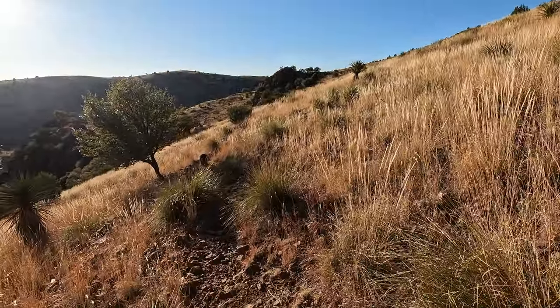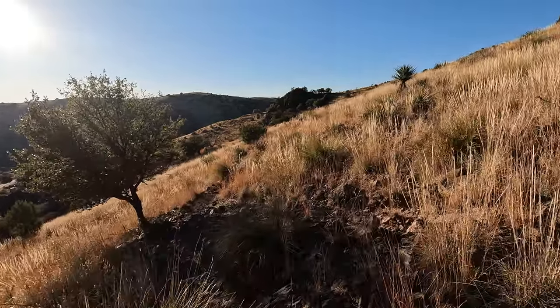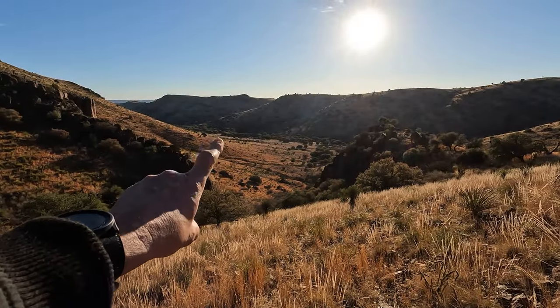Yeah, Delta is amazing. She saw those sheep from less than a mile away. And I kept looking and looking, I couldn't see a thing. So that's where we gotta go, all the way down there.